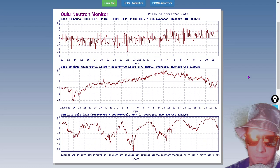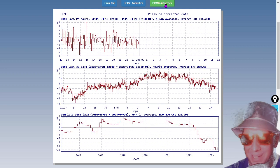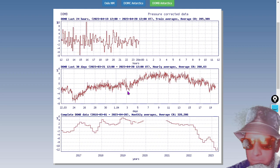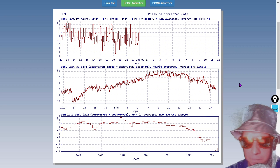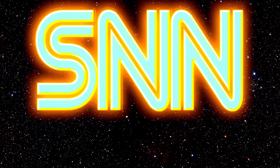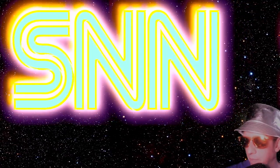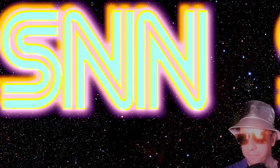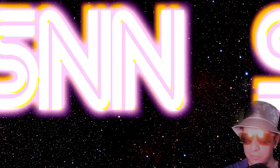And let's go to Oulu, Finland, and Antarctica. So a little uptick at Oulu over the past 30 days. DOMB Antarctica, slight uptick. And DOMC Antarctica, a similar graph, a slight uptick. So the past 30 days of cosmic ray flux on planet Earth featured a slight uptick. So that's a little bit of energy from space news for you. We do cosmic ray reports on the channel like once a week at least.